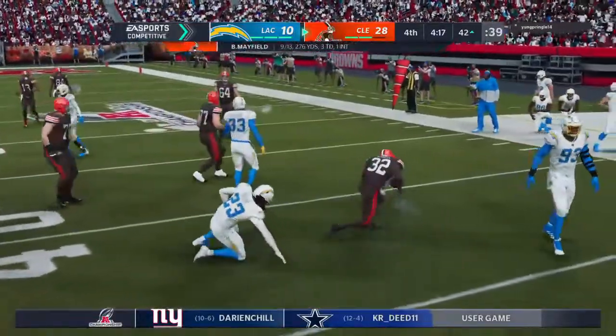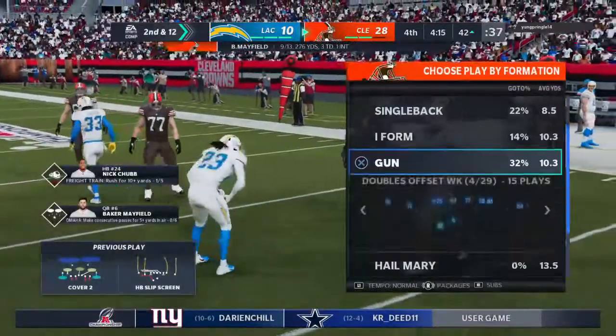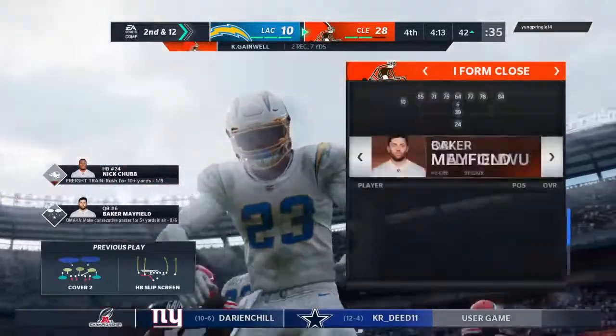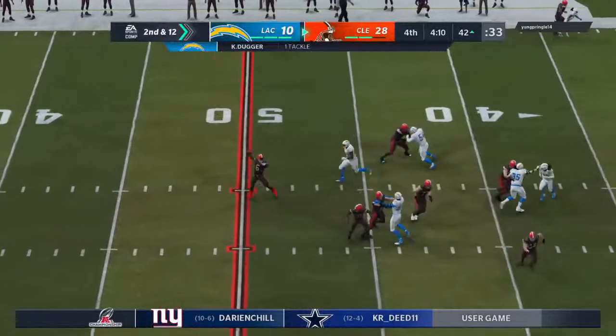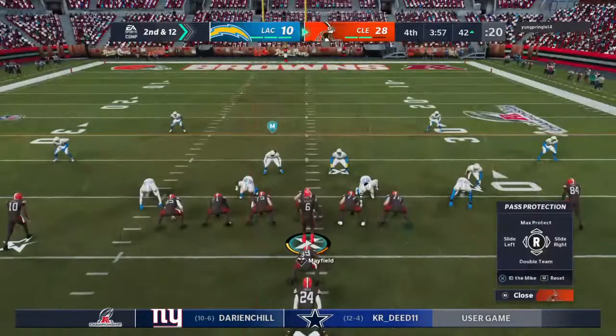And this one's going to go the wrong way. Losing yardage back at the 42. That one unable to develop, never got going. A loss of a couple, and it's 2nd down.